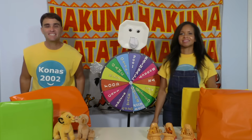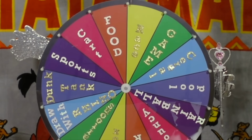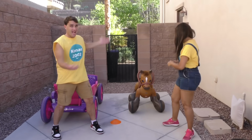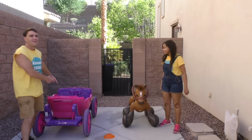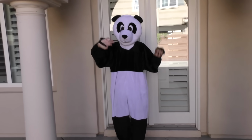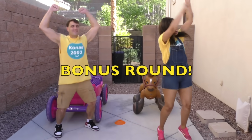Well, I think it's your turn to spin now, Kalana. Sure is. All right, here we go, Magic Spinner. Race! And this is the race. Princess car. And we have to gallop or ride the car all the way over there to the Panda Bear. I see the bear. Whoever gets the Panda Bear first wins the challenge and gets to pick two presents to open because this is a bonus round.